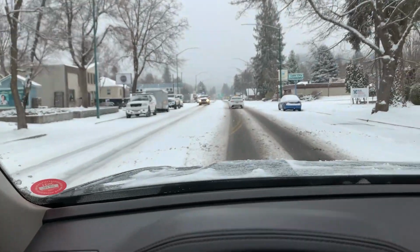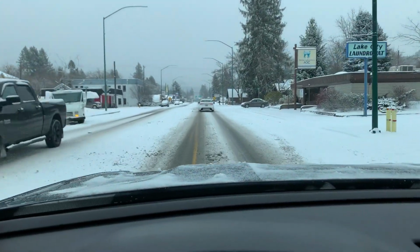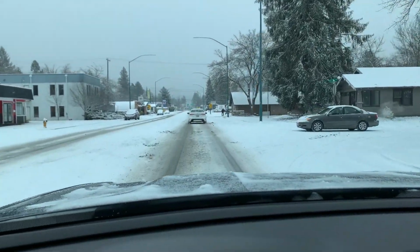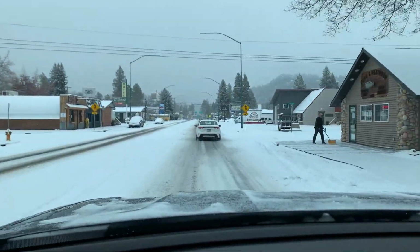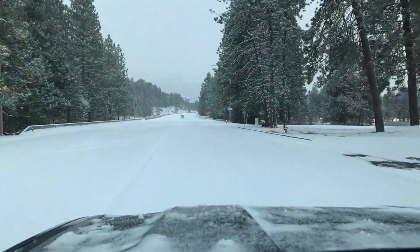We're almost back around to Highway 90, where it goes east to west. East going towards Montana, it ends up in Maine actually. West going towards Seattle, and it ends a little bit beyond Seattle. And now I'm on Lake Coeur d'Alene Drive.